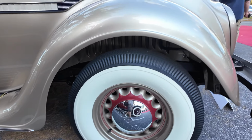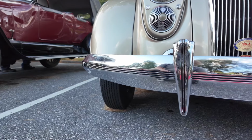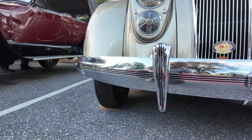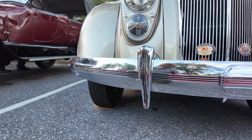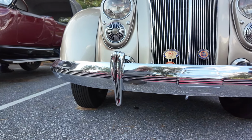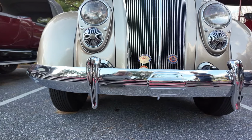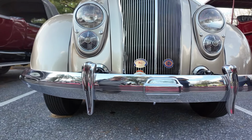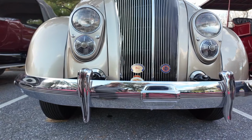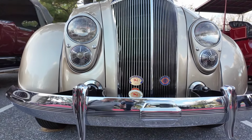Coming around the front, the fenders flow with the hood profile. Bumper is very elegant, smooth profile. 3 black channels, or lines, inside there. There are 2 overrider bars pointing down. Headlights protrude outward on the bodywork. This might be the very first car to have the headlights in the bodywork like that.